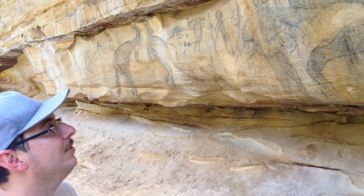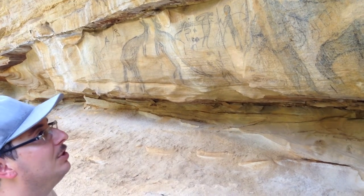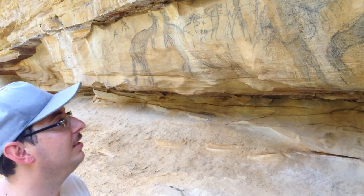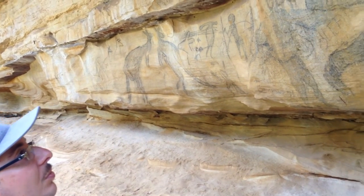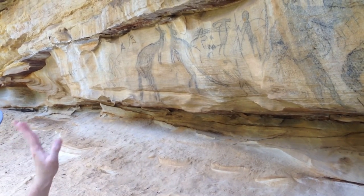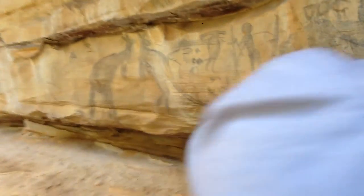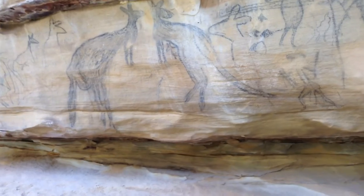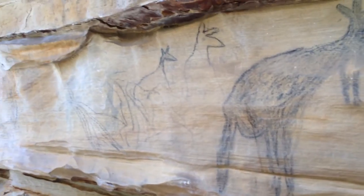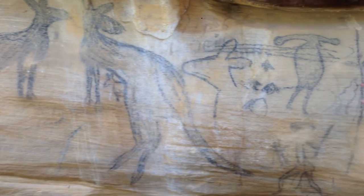Having said that, still some very intriguing, authentic imagery here. Kangaroos are a pretty stock standard motif, but the lines are quite curvy, which suggests they're probably a lot more recent than a lot of other art. But as you see, some very strange indeed shapes here.